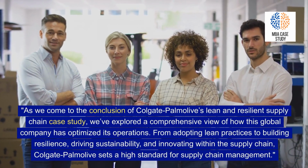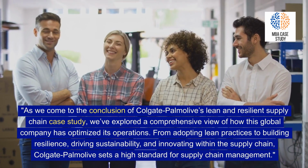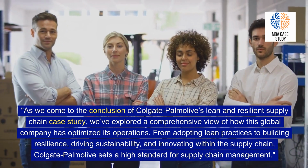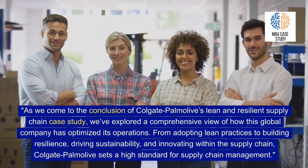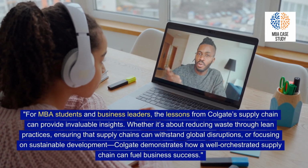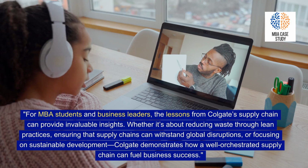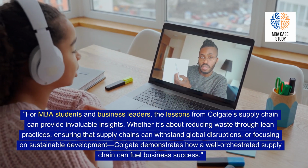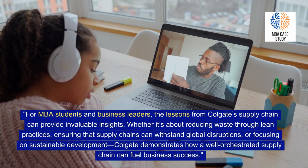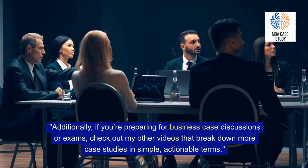As we come to the conclusion of Colgate-Palmolive's lean and resilient supply chain case study, we've explored a comprehensive view of how this global company has optimized its operations. From adopting lean practices to building resilience, driving sustainability, and innovating within the supply chain, Colgate-Palmolive sets a high standard for supply chain management. For MBA students and business leaders, the lessons from Colgate's supply chain can provide invaluable insights. Whether it's about reducing waste through lean practices, ensuring that supply chains can withstand global disruptions, or focusing on sustainable development, Colgate demonstrates how a well-orchestrated supply chain can fuel business success.